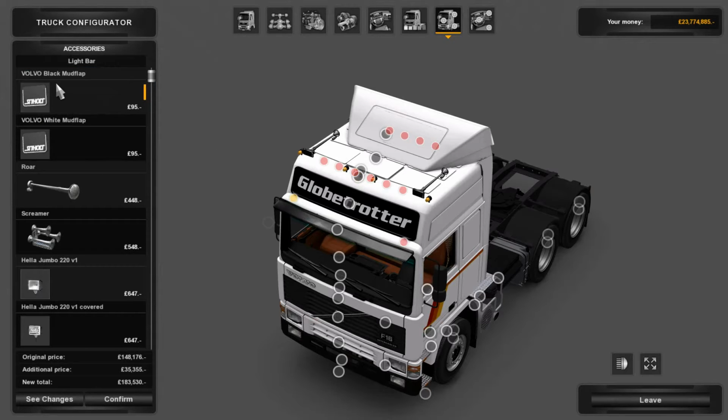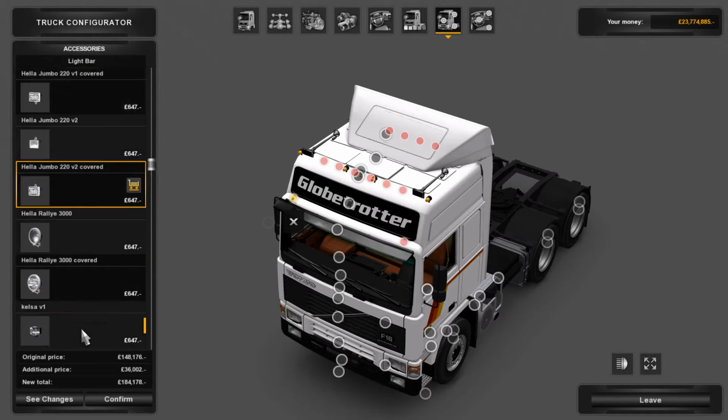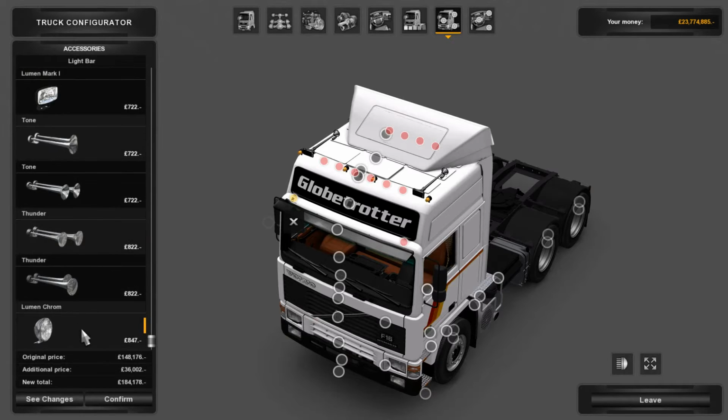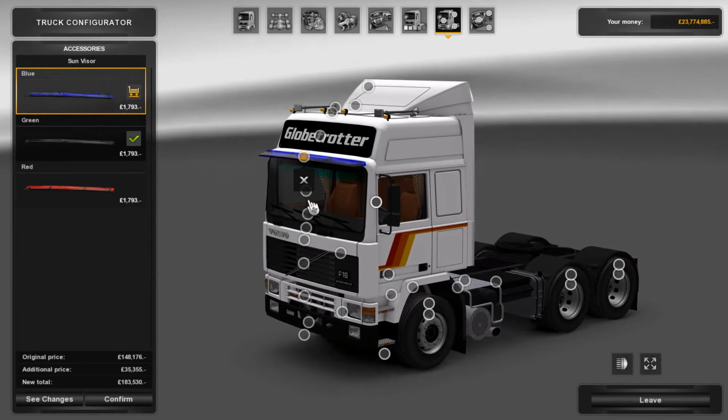Now you get lots of things on it. Mud flaps. What? More mud flaps. A roof screamer. I think this is generally any additional lights and accessories they've made. They just put it all together there. Here you get blue, green, or red little light top bit. I'll put blue sun visor on because that's what we're matching up.